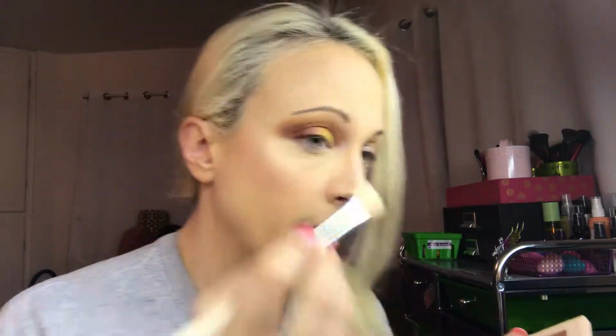Let me do my brow bone before I forget. I'm going to use this lightest shimmer. We'll put that just under the brow bone.